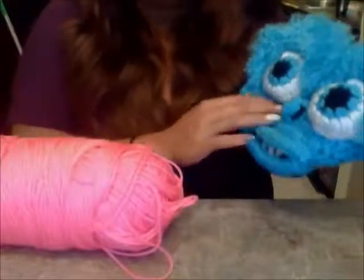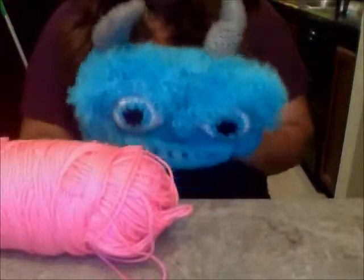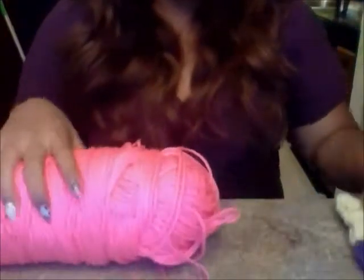There are no balls in it. They don't lose their shape. It retains its shape. This is since last Christmas, and the horns are still up, the eyes are still good, and it's all okay. What else besides that yarn?